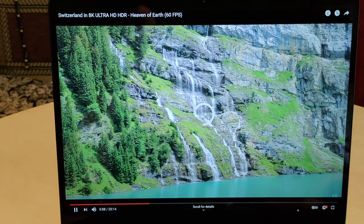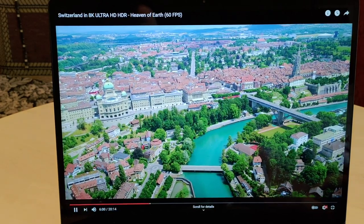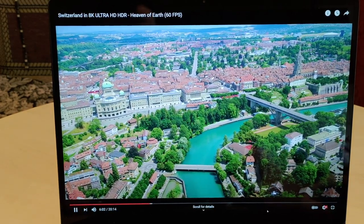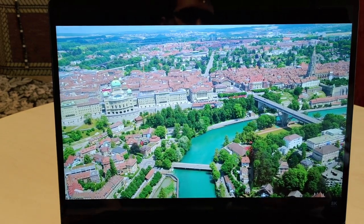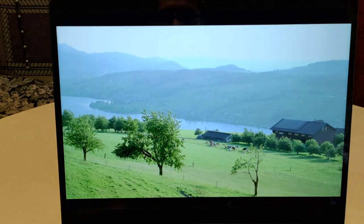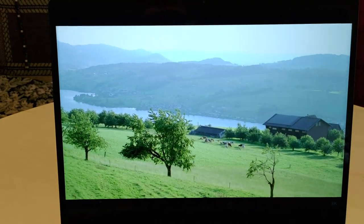Let's see how long it takes to load. Not long at all. You can also hear a bit of the sound. As you can see, it's pretty loud.